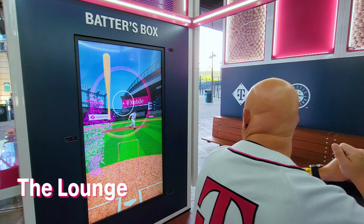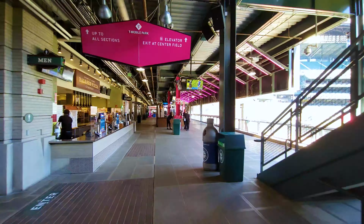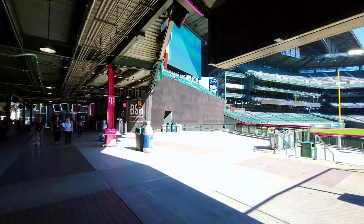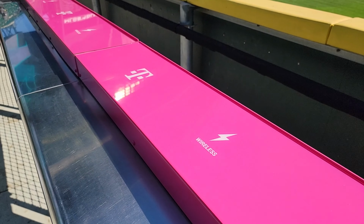With great views of the action, T-Mobile 5G coverage, and lots of charging options, the cool street art, awesome interactive experiences, the all-new T-Mobile Pen is the best place to catch your next Mariners game. Come check it out at T-Mobile Park as soon as you can. We can't wait to see you here.